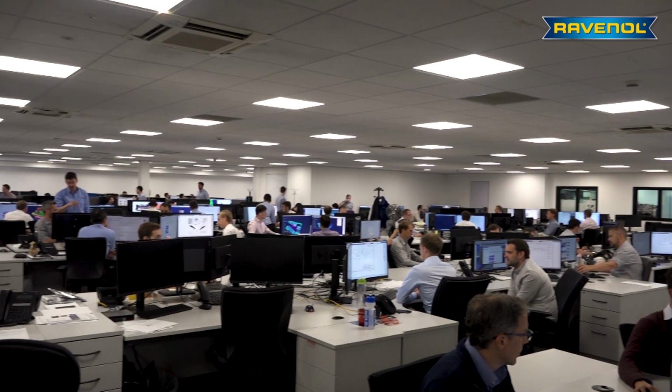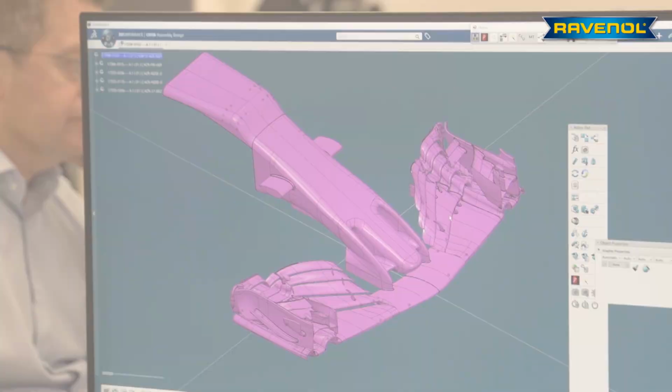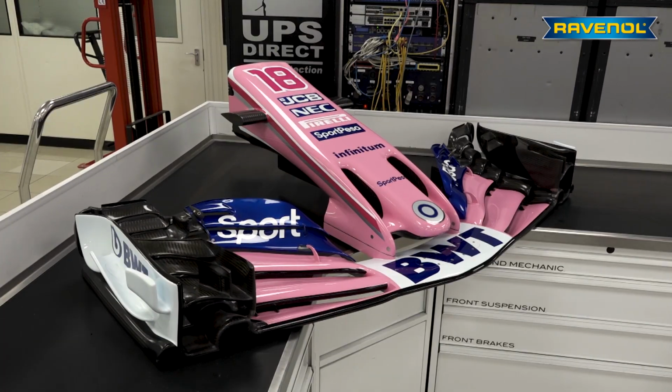Now, before we go back down to the race bay and give you an exclusive look at where the cars are prepared prior to a race weekend, I thought we'd give you a whistle-stop tour of the build process, which starts right here in the design office. Every single one of these computer screens in this vast office, and the other one working on next year's regulations, translates to something you will see on a race weekend for the SportPesa Racing Point Formula One team. That is a lot of computer and a lot of brain power.